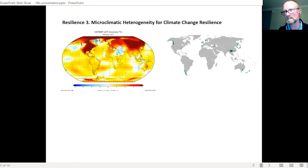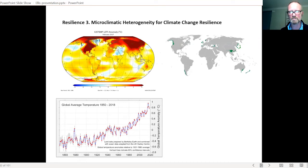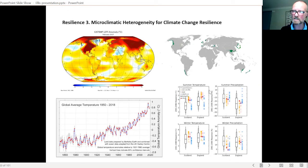So the Earth is warming, of course. We've got warming temperature trends, and then in Scotland, if we look at the projections for Scotland, with respect to summer precipitation and summer temperature here, then what we find is that summer precipitation, the amount of rainfall in the summer, is expected to go down, while temperatures are expected to go up. So increased periods of drying in future summers as a consequence of climate change.